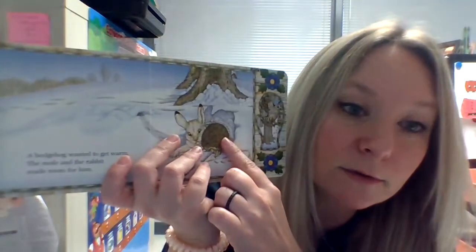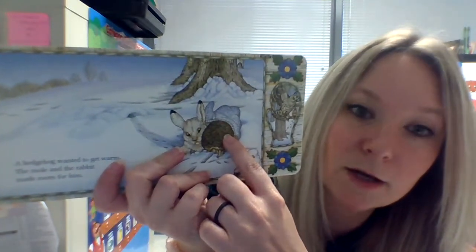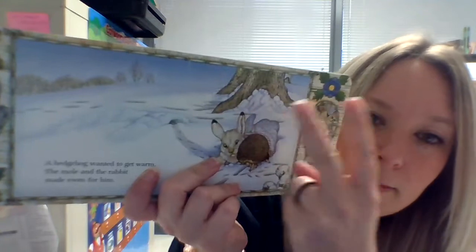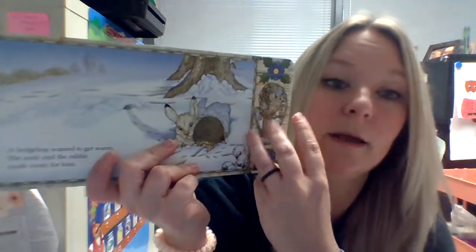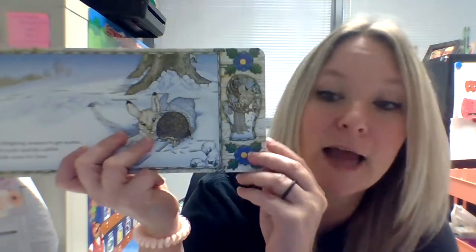So how many animals are inside of our mitten? Good guess. Let's count them. We've got 1, the mole, 2, the rabbit, and 3, the hedgehog. So how many animals are inside of our mitten? 3. There are 3 animals inside of the mitten. And who is coming up next? That is a bird. Do you know what kind of bird that is? He says, hoo, hoo. What kind of bird says, hoo, hoo? It is an owl. You are right.